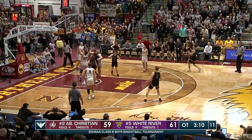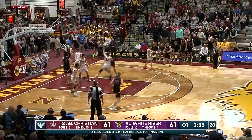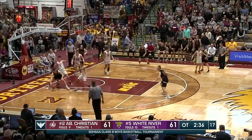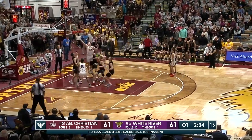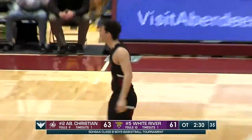Inside Johnson, layup, good by Johnson. We're all even. Okay. Johnson. Crossed to Isaacson somehow. Circus shot. His back was to the basket, the ball.